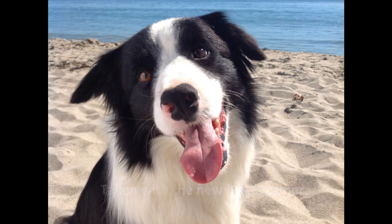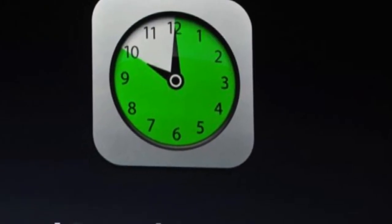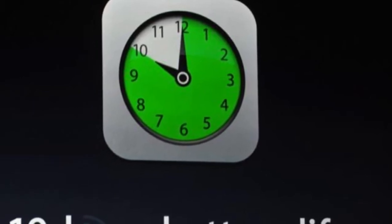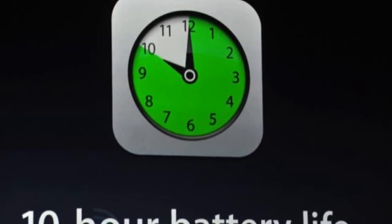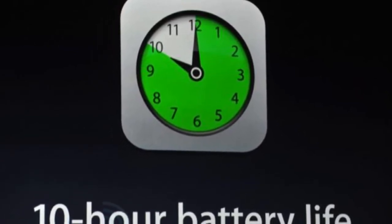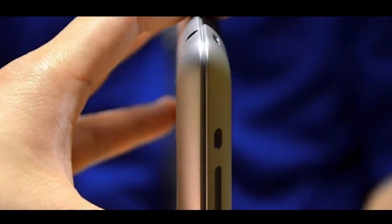Now let's go ahead and talk about the battery. It will be the same 10 hours of battery life with the Wi-Fi model, and they're saying if you are surfing the web with 4G LTE on, it's going to be about 9 hours, which is just 1 hour less, nothing major, but 10 hours is just great that they were able to actually stay with that 10 hours that they had with the iPad 2.